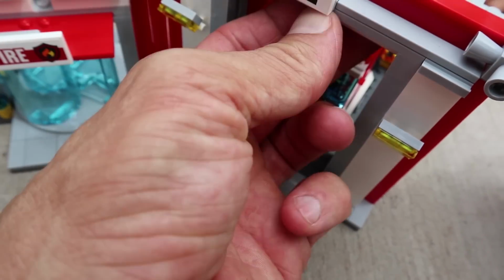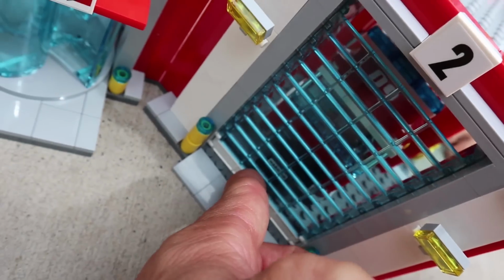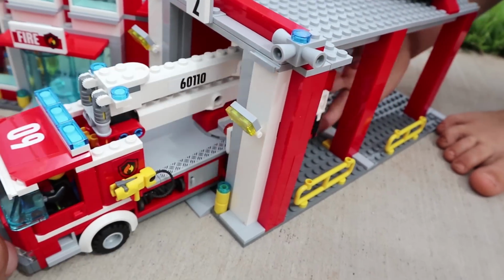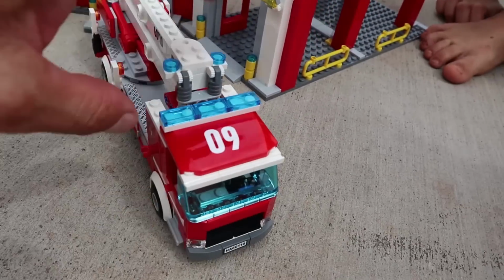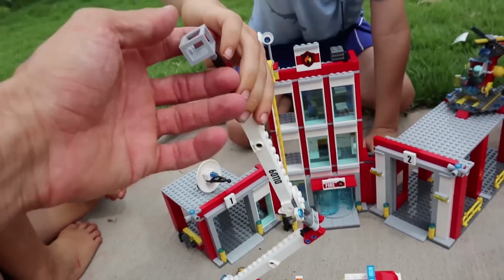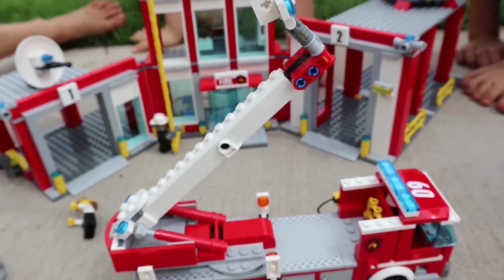Now look at this right here. See this? This is a garage door here. Isn't that cool? Look how big it is. It needs to be big because, there you go, Michael, pull it out. Look at this thing, you guys. This is an awesome fire truck. Look, this thing goes all the way up. And it's got that bucket there.